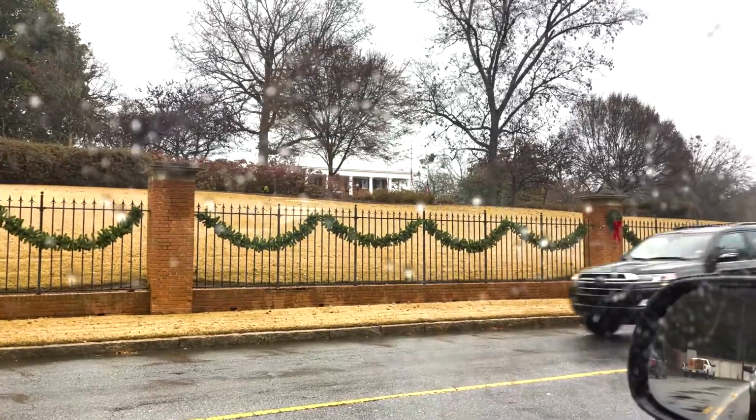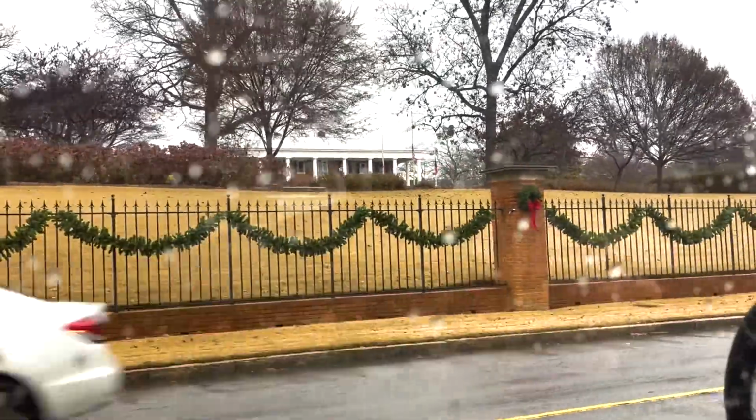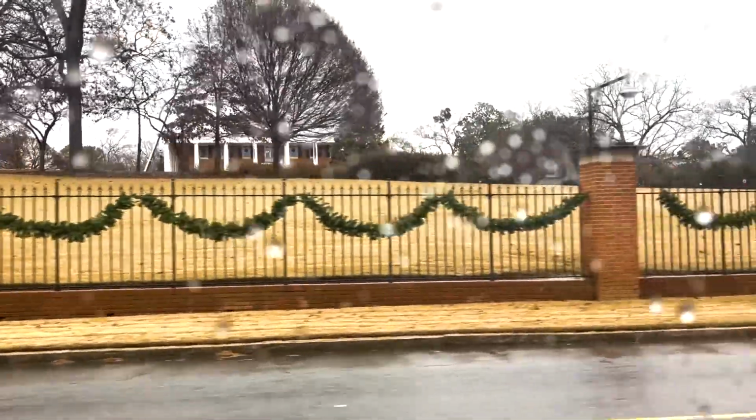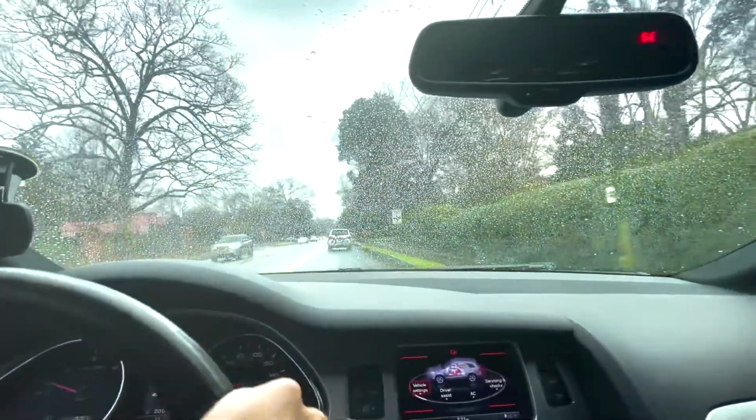This is the governor's mansion, and I apologize again for the rain. Obviously not the most ideal day to be out filming, but I was down here showing a property, so I thought it might be worthwhile to show you guys around Buckhead itself and what to expect. So that's the governor's mansion there, again, just here on West Paces Ferry.